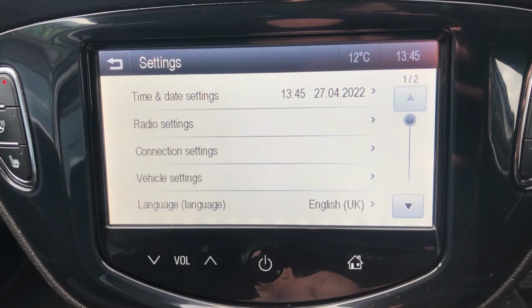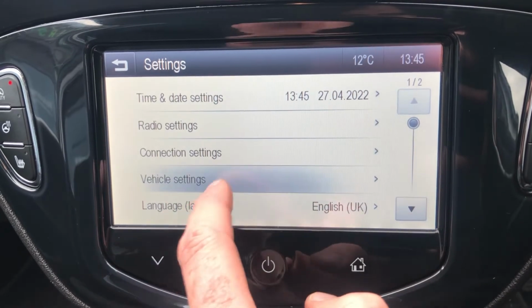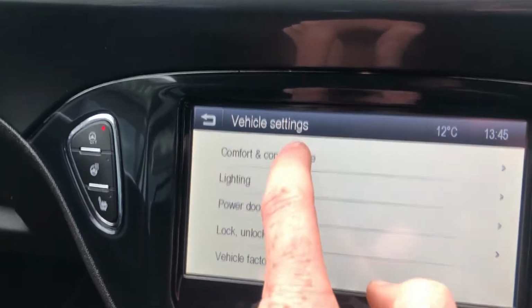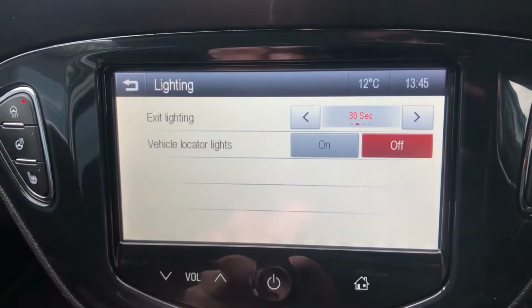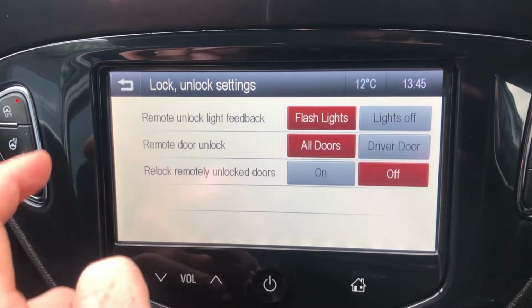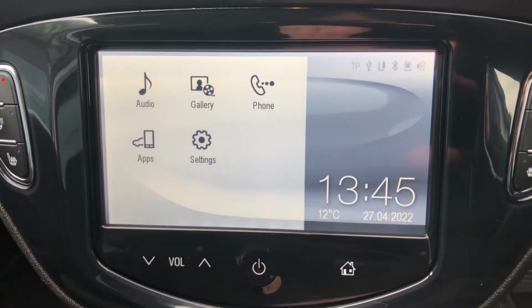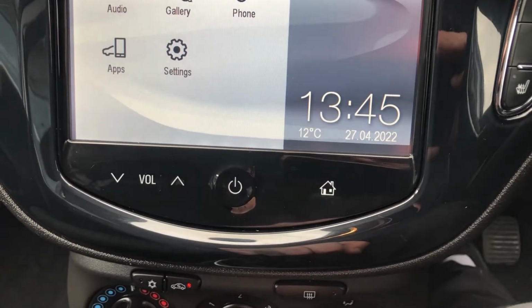And of course, if you go on the settings, you can customize all this to your own settings, so it really is one that is set to how you really want it. Chime volume, personalization, you've got your different lighting, you've got your power door lock, so you can have auto door lock on. You've also got your lock and unlock settings, and you can return it all to vehicle factory if needed. Down here, you've got volume control, you can turn it off and click the home button just there.